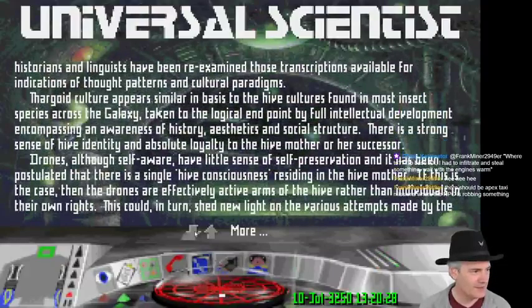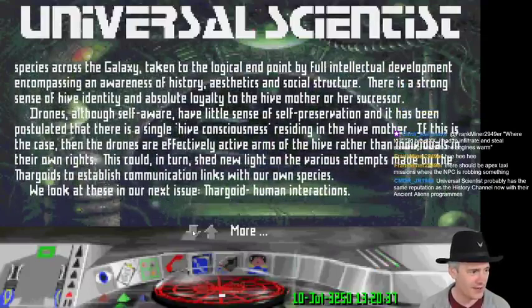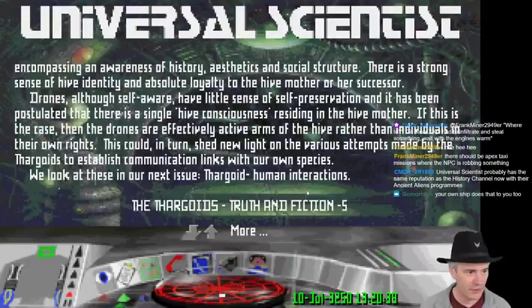So anyway, "there's been small amounts of communication with the Thargoids. If this is the case, drones are effectively active arms of the Hive on individuals." So there's this Hive mentality. Thargoid human interactions next in Universal Scientist.